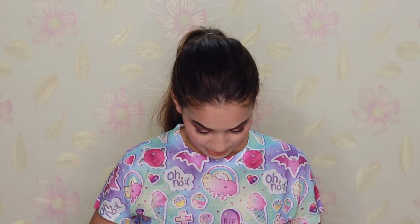I love pastel clothes and I love pastels all season, whether it's summer or winter, and I just can't wait to style it and show you how to style it. And it is very cold. It's not going to make you feel hot, even though it is a short neck kind of thing.